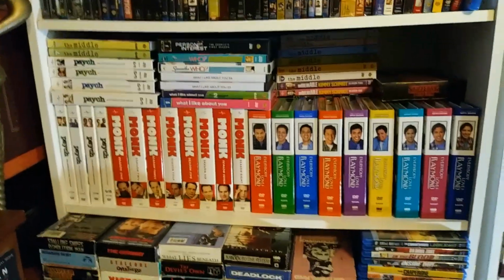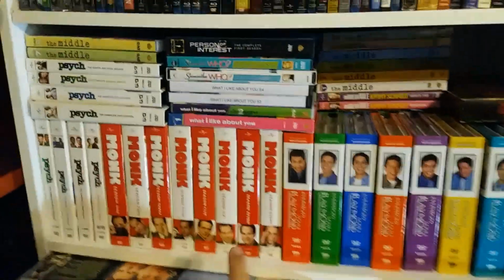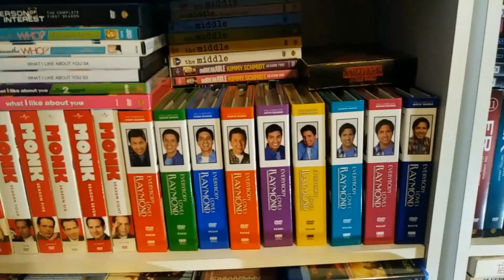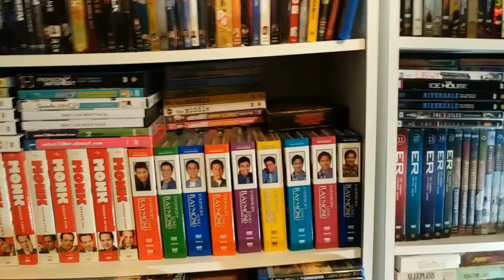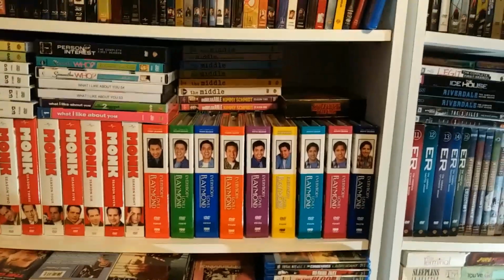Down to the third shelf, we have my favorite TV shows, like sitcom shows. Again, Monk, obviously my favorite series. Psych is up there too. And then Everybody Loves Raymond. Our dad and uncle met Ray Romano. He actually signed this over here. I'll be doing a video about people we've met later. I'll make a series about that. And then we met Brad Garrett on the set of Till Death when we did background.